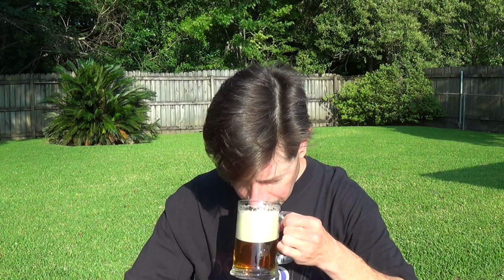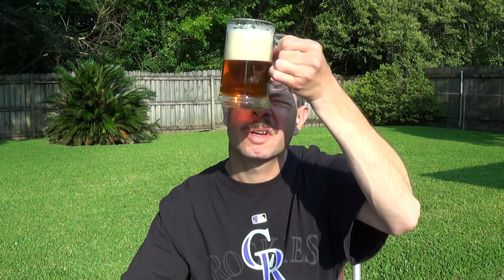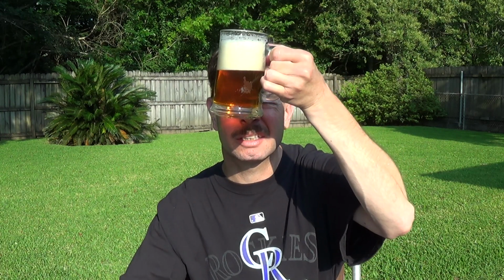Rich, syrupy aroma, very malty and strong barley aromas, cloying a bit, like overly sweet. I see particles too here in that bright sunlight. Let's go to the flavor. Yeah. It's got that rich, candy-ish, sugary thing that you'll get with these type of beers.